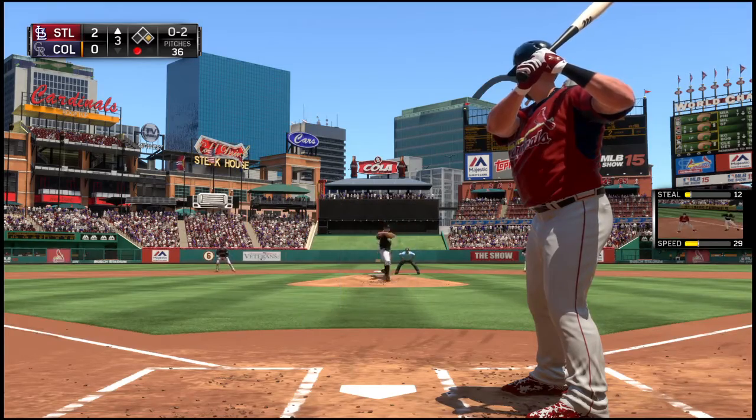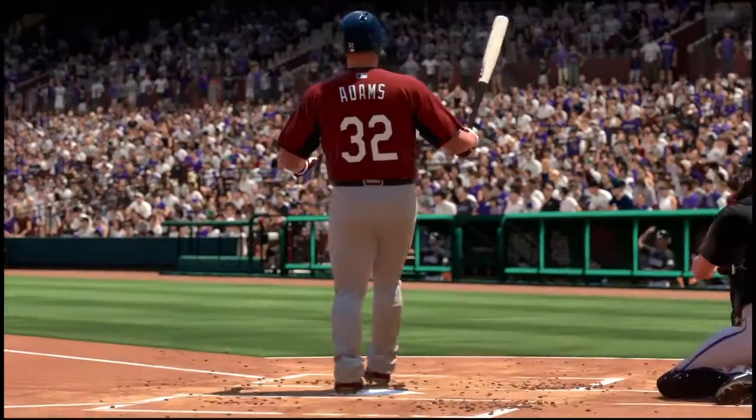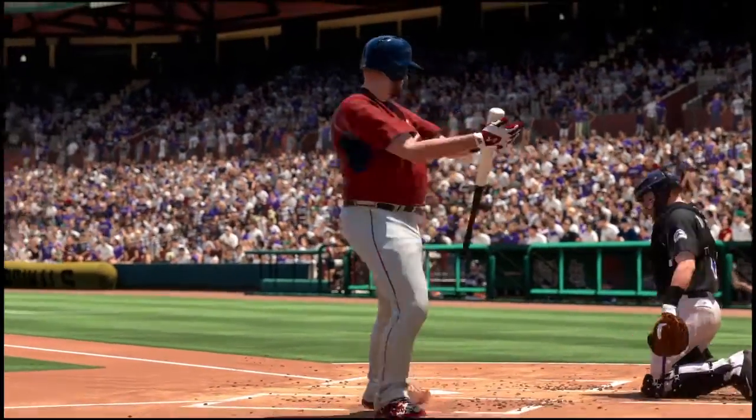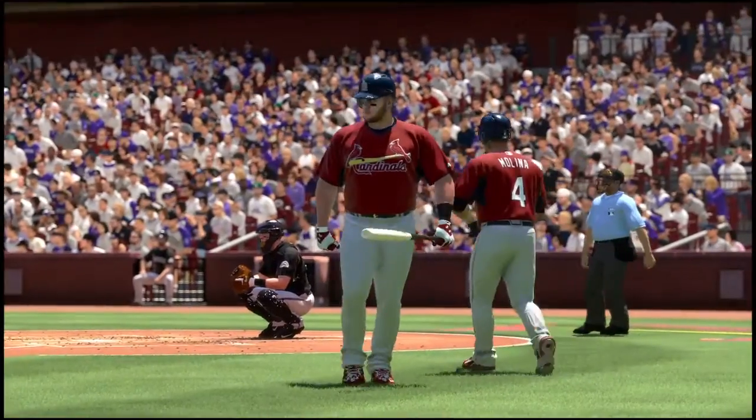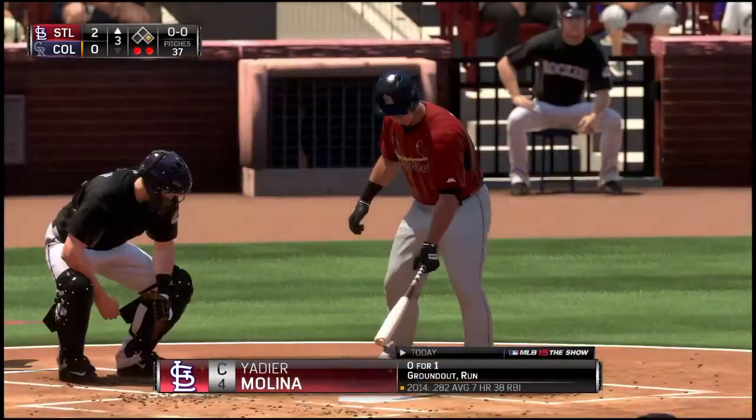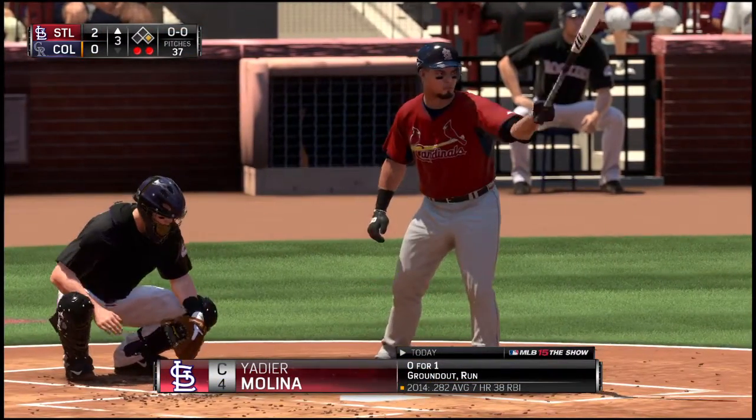The next 0-2. And this is swung on and missed. His fifth strikeout already, and there are two gone in the inning. So a runner at first here with two gone in the inning.